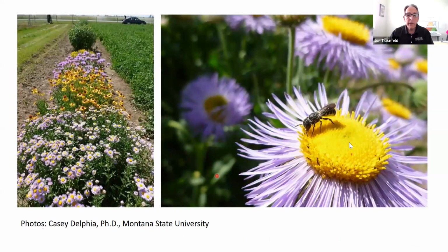So here we have a solitary bee feeding on the disc flowers of asters, and on the left is just one example of what a border can be, what it can look like. It can be along the perimeter of a garden. You can have a border within the garden. Some people like to simply intersperse different flowering plants with their vegetables, and that's fine too.